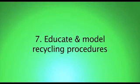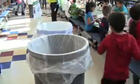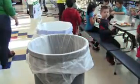It is very important for schools to educate students and staff about the cafeteria recycling program and what is recyclable. Modeling how to dump excess milk in the trash and how to place all recyclables in the same container can be very beneficial. OPS schools typically produce and show short recycling videos when the program is first launched and at the beginning of each semester as a refresher.